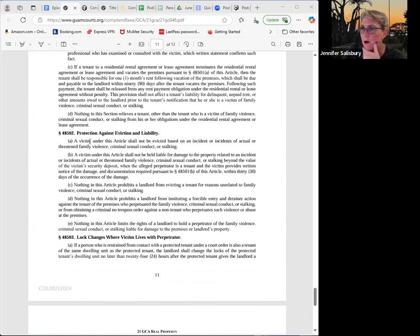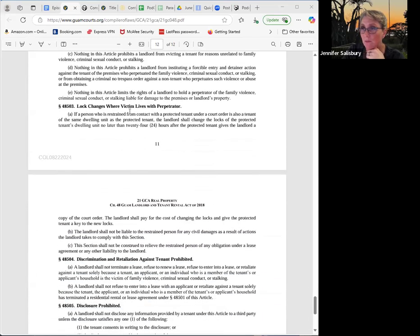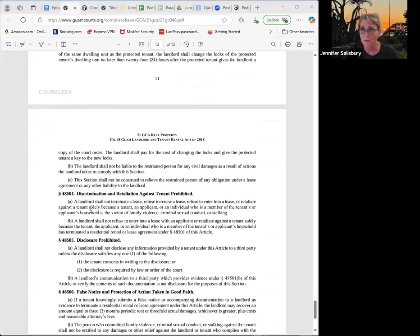Okay, so this is talking about landlord retaliation, right? Landlords cannot retaliate, and lock changes when the victim lives with the perpetrator. This is really important. There's a lot of domestic abuse, and I had no idea it was so prevalent in so many different locations. But you've got to really do your homework on this, landlords, especially if you've got a rental in Guam or wherever your rental is. Okay.